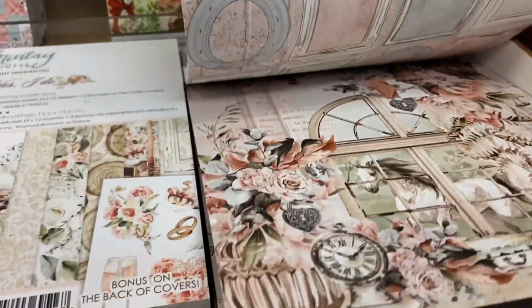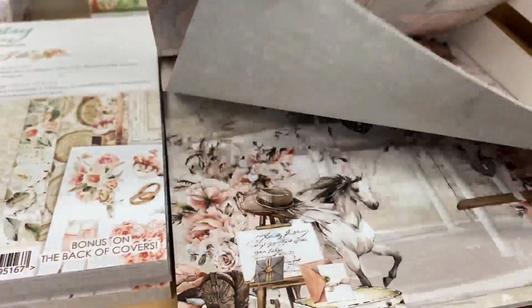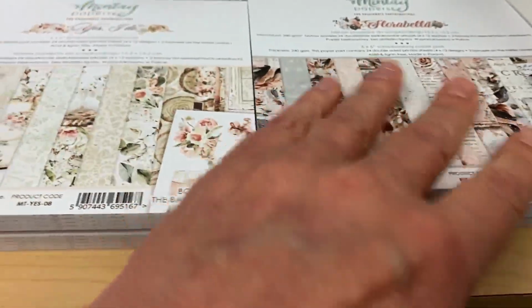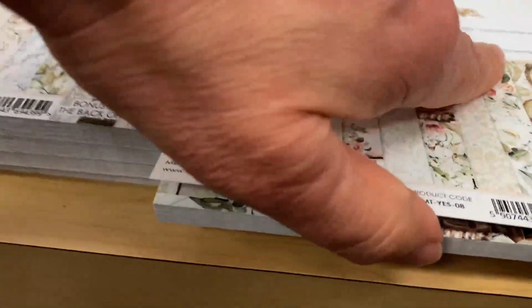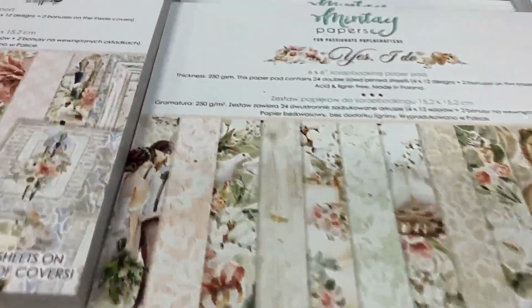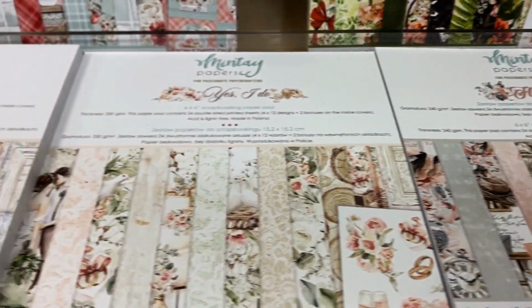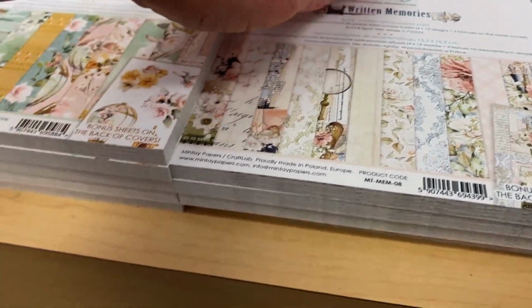If you're into horses, look at this one and look carefully. There's horses in the paper. I thought this one was gorgeous. I mean, I have no idea what I would do with it. I'm not really a horse person. I'm not against them. I don't ride or anything. Yes, I do. That one was a wedding one. I really thought these 6x6s were good.